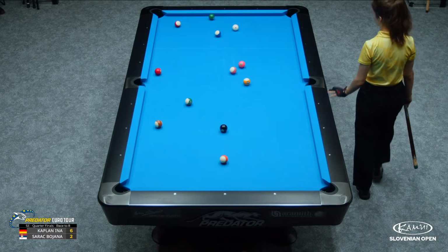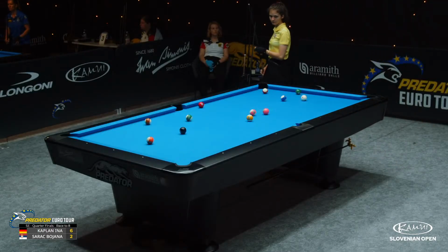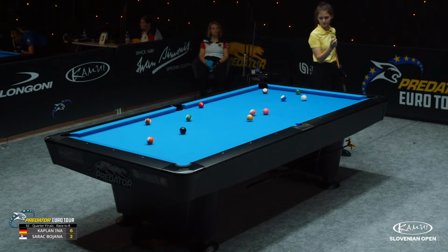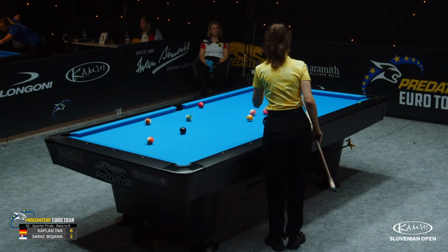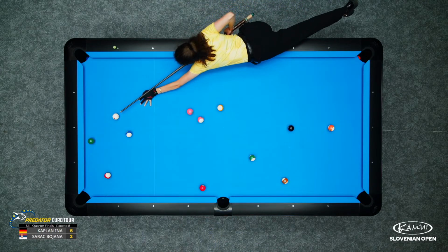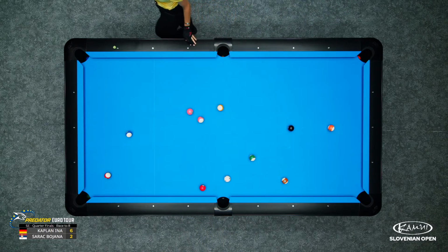Spotted that too, a little bit thinner than would have been ideal. Although, you know, the angle she's left herself on the 6, she's got a lot of options in terms of positional side of this shot. It's looking like she will use some inside spin to go between the gap of the 10 and the 11, and that is nicely controlled.